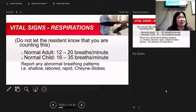Cheyne-Stokes respirations are abnormal respirations when people are starting to pass away, in the process of death and dying. They start breathing irregularly. They may take a big gasp and then stop breathing for 20 seconds, then breathe rapidly and shallow, and their chest will barely move but they're still panting, and then they'll stop breathing and take one big sigh. Those kinds of respirations, you need to let the nurse know immediately.